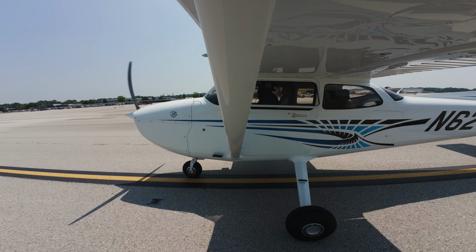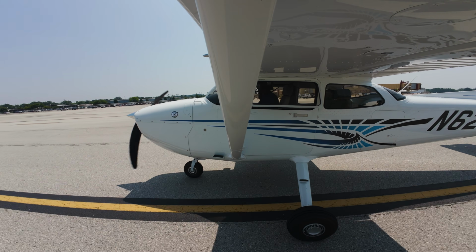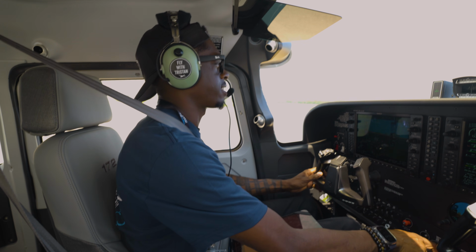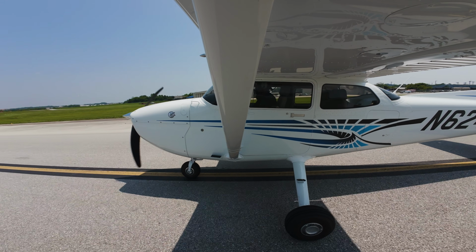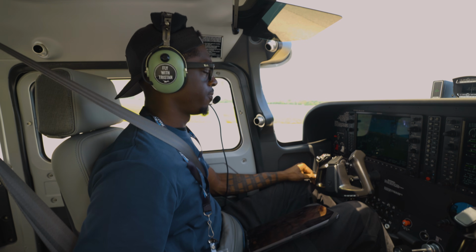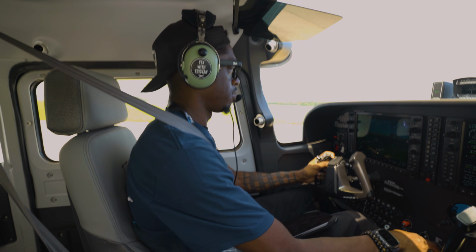So I'm actually pulling up into the run-up area, so I'm going to do my run-up and then we're going to get up in the sky. Our engine run-up is complete. Now let me go ahead and taxi to the hold short line. Chattanooga Tower, 624 Bravo, holding short of runway 20, ready for departure. 624 Bravo, Chattanooga Tower, fly runway heading, runway 20, clear for takeoff. Fly runway heading, runway 20, clear for takeoff, 624 Bravo.